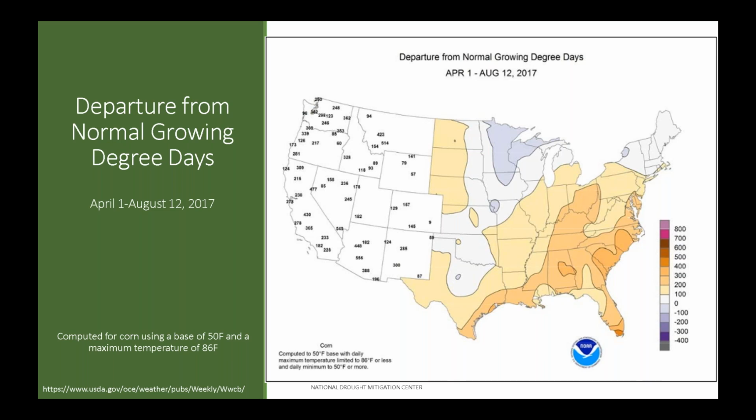And then we get into portions of Iowa, Minnesota, Michigan, eastern Nebraska, and the eastern Dakotas down into Kansas. A lot of those areas are showing right at where they should be, and then in Iowa and Minnesota and Wisconsin, you're seeing some areas that are quite a bit behind on where they should be for growing degree days. And again, that's really dictated by where we have not seen much of that heat through this summer, in that pocket of normal to below normal growing degree days.